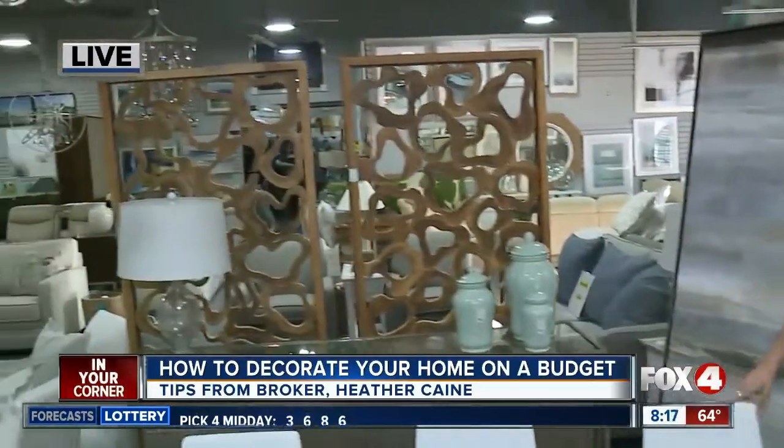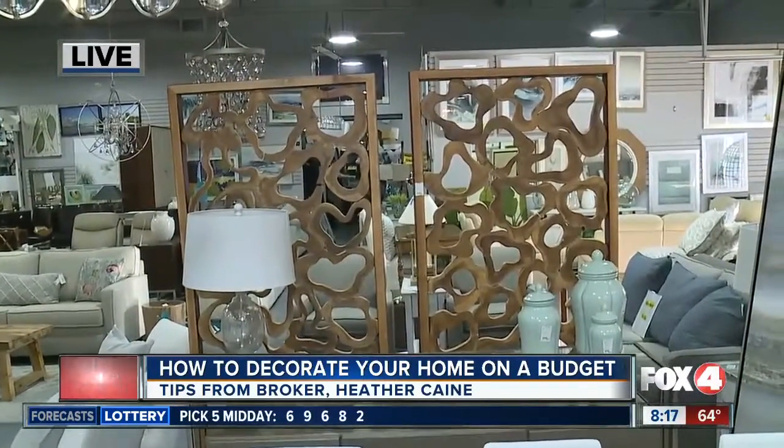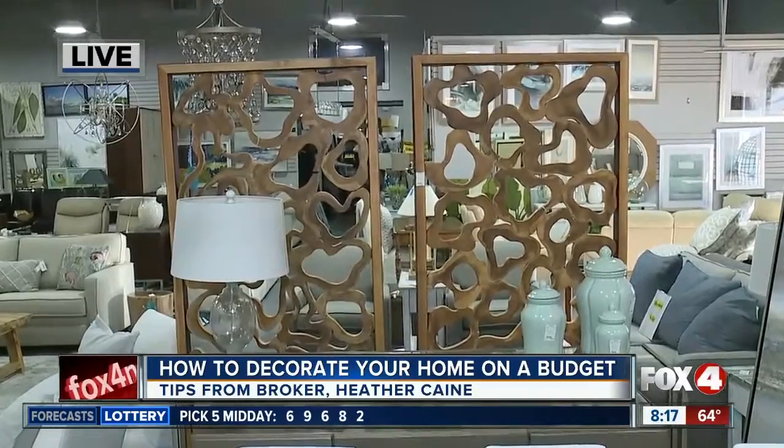Yep. Another thing I want to talk about is, a lot of people love open concept homes, which is great, but sometimes you want a little division. And I love these live edge wood pieces that you have right behind here that really showcase how you can divide a room up and really add character to a space.